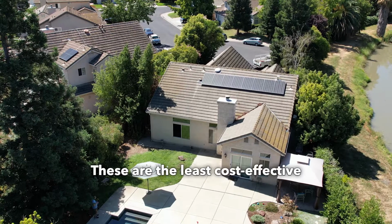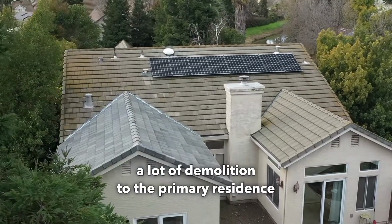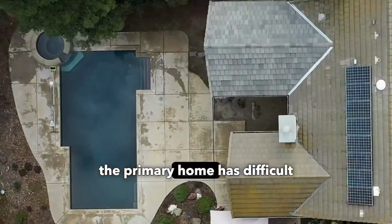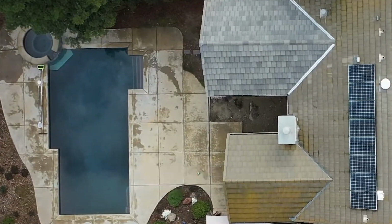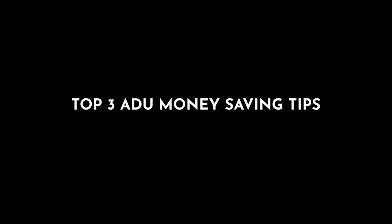And number three, attached additions. These are the least cost-effective ADU projects because there's a lot of demolition to the primary residence and usually difficult framing tie-ins. Oftentimes, the primary home has difficult to match roofing, which means the whole house might need to be re-roofed to look right. Save money on your ADU build.